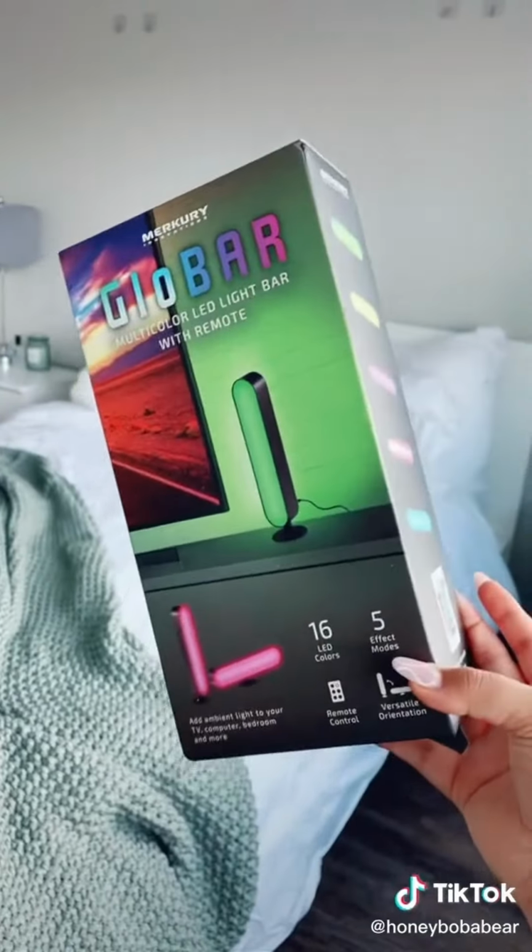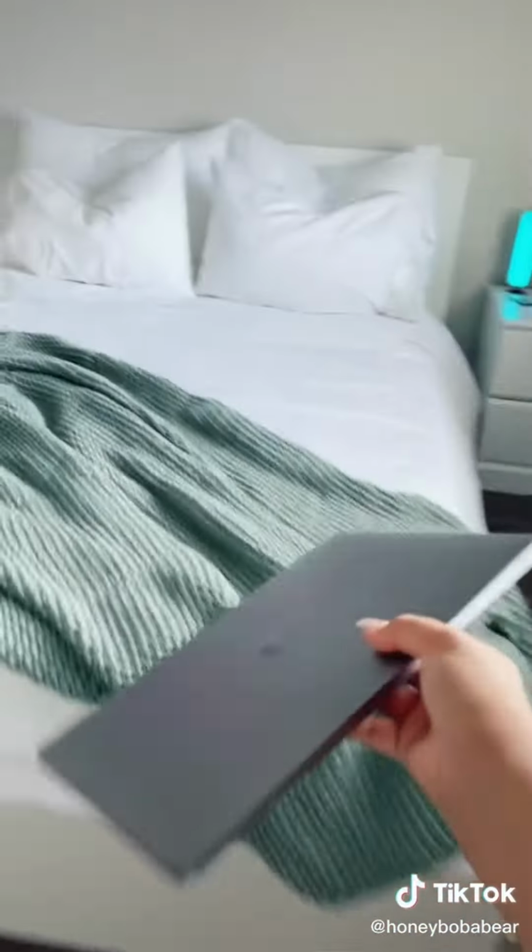Got these glow bar things from the checkout lines. Let's see if they work. Wait, what? $10 at Home Goods. It's so worth it. Almost done, just adding a laptop.